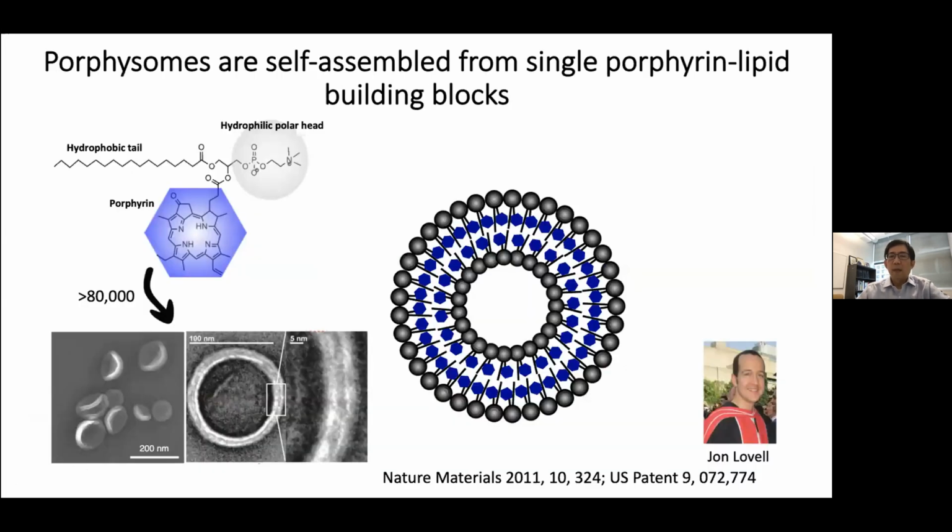But making them into nanoparticles is actually not that simple. Ten years ago, my student John in the lab made an accidental discovery. He found that when a porphyrin replaces one of the fatty acid chains of the phospholipid, this molecule can self-assemble into a liposome-like structure. Because it's a porphyrin and it's a liposome, we call it the porphysome.